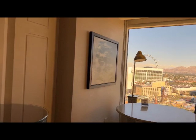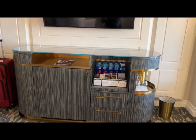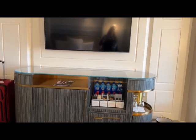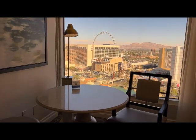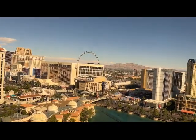But it is a really pretty room. We have a little entertainment section. It has a fridge with all the expensive stuff that you don't touch, or they're gonna charge you like 50 bucks for a candy bar. Oh yay, sign me up, not. And then we have a little sitting area, and take a look at that $1 million view.